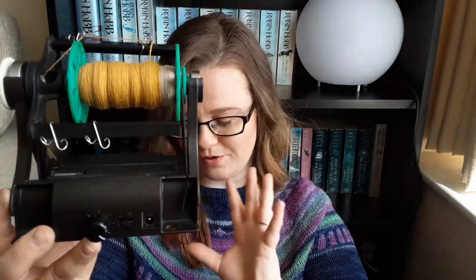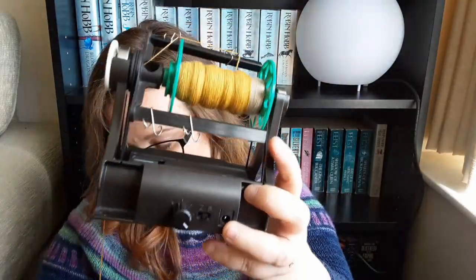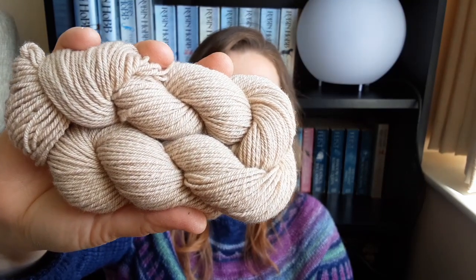And I think at the end, if I've got any leftovers from all of the colours, I'm going to ply them together, see what that looks like. It might be quite fun. But yes, super soft. I've just been really enjoying spinning. I've really enjoyed the 3-ply. I think it's turned out just wonderful. It's just lovely. I'm so impressed with it.